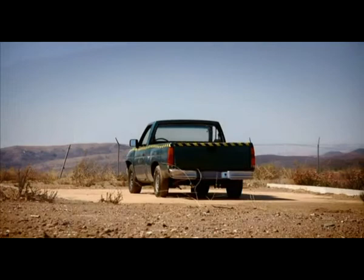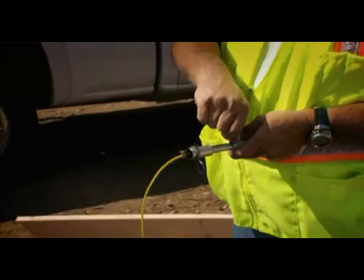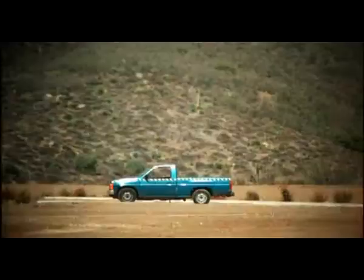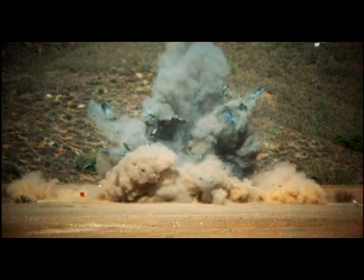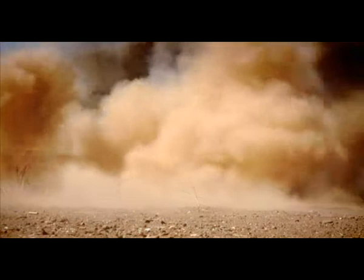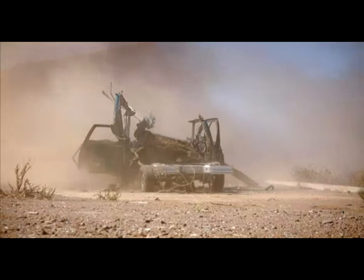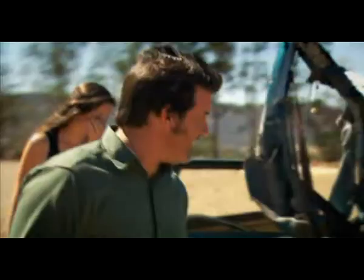It's ready to fire. 6, 5, 4, 3, 2, 1, fire in the hole! The wreckage shows what a bomb can do. Jeez! Where'd it all go? Yeah, guys.